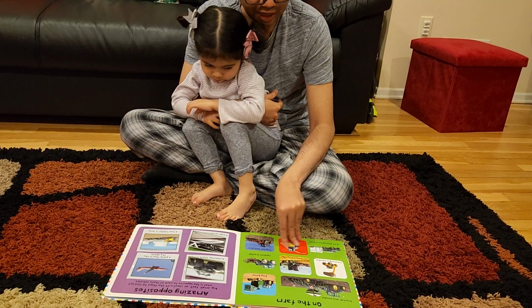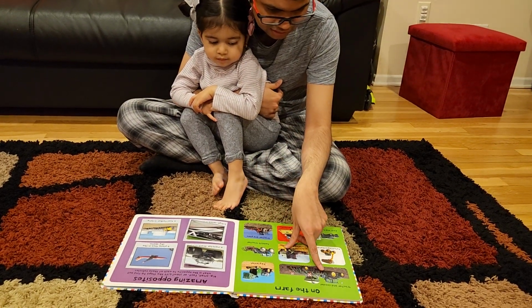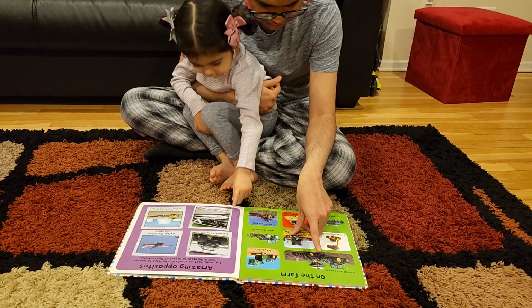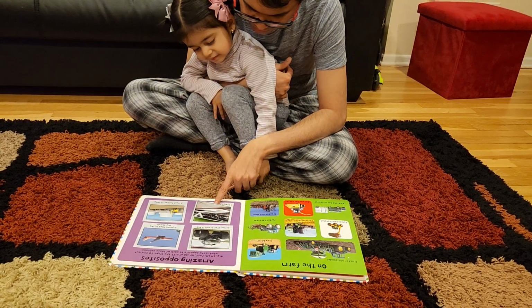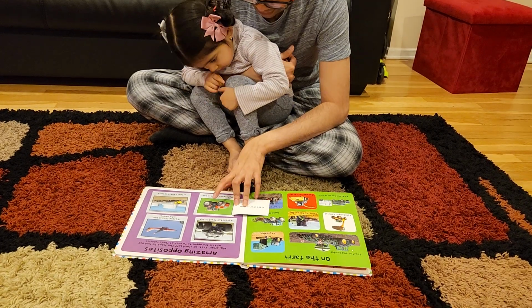We're on the farm. What is this? Tractor and seeder. Tractor seeding. This is a? No, this is a train, a high speed train. And this is a tractor.